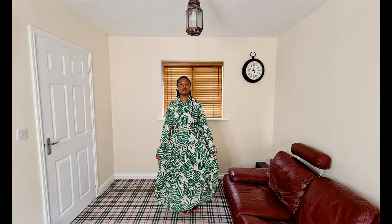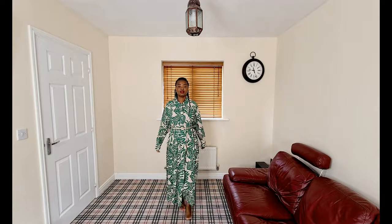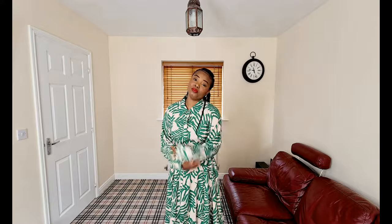midi length, almost maxi, but it's not as long, go back so you can see. But yeah, like a midi length. Love this length from H&M. Beautiful bold print in green. Lovely, but I still want to tone it down a little bit, but at the same time, the plain clothes I'll be using to tone it down, I still want to uplift those plain clothes. Hope I'm making sense. So they're kind of complementing each other.